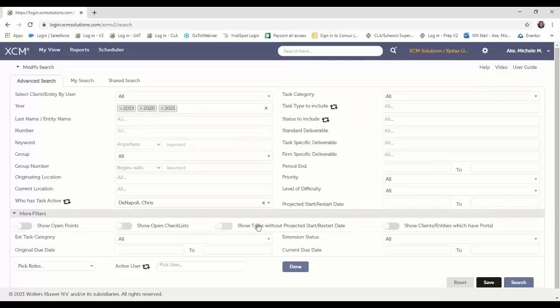Open checklist items: maybe you're in the audit department and you're trying to make sure that all your tasks have a start date or a restart date, because you're in the middle of the audit and you're going to have to go back to do the work. You can flip that on and look for tasks that don't have a projected start and restart date.